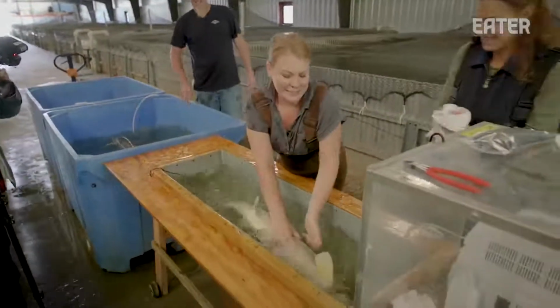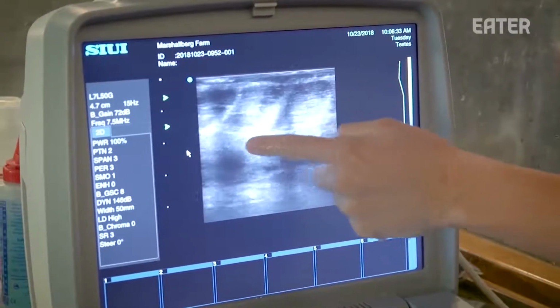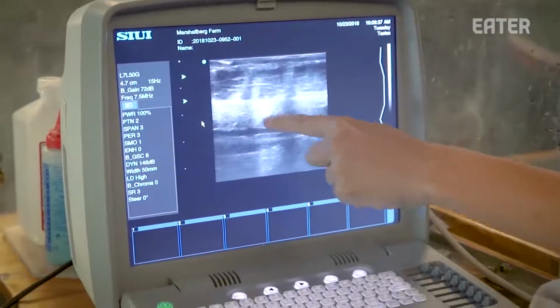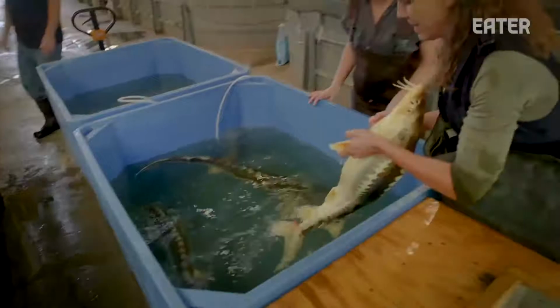There you go. Good job. We're looking at the muscle right here. That's the muscle. Underneath it's the gonad right there. So that shows me the white frilly stuff, that female is not ready yet. That one might have something.